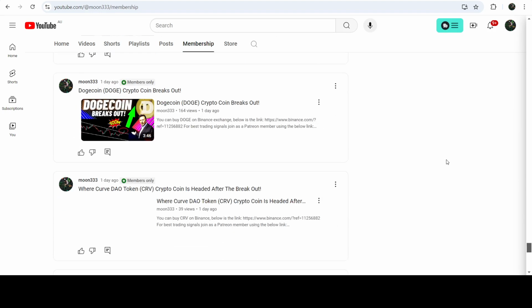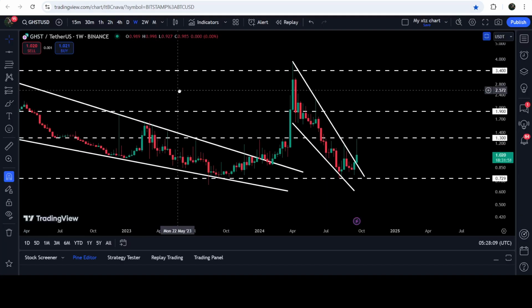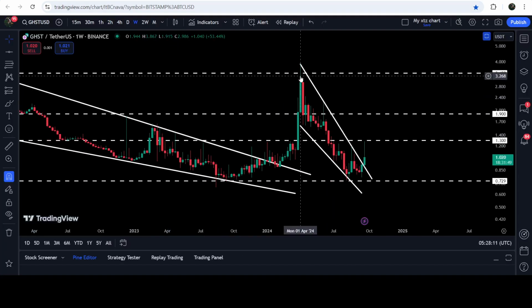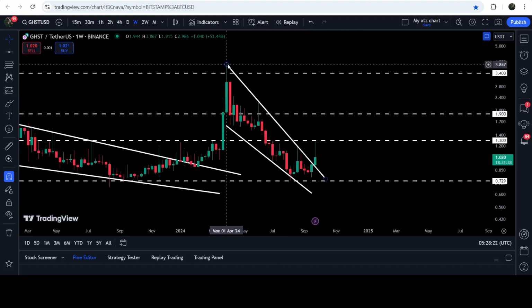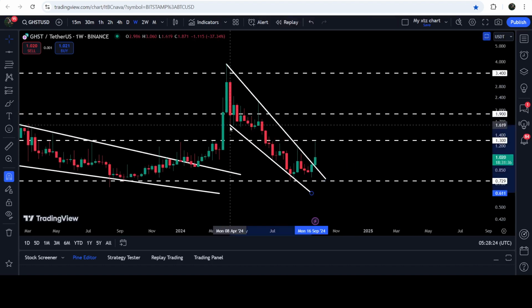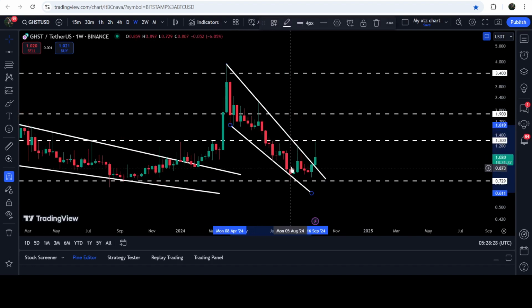Now let me take you to the live chart of Aavegotchi, and this is the weekly time frame chart. Here you can see that for the past several weeks since after the month of April 2024, in fact for several months, the price was moving inside this very big falling wedge pattern. You can see that we got rejection here, and then we had a bounce here. Then we had another rejection here, bounce here, another bounce here, rejection. And finally, the price has broken out of the resistance of this wedge.